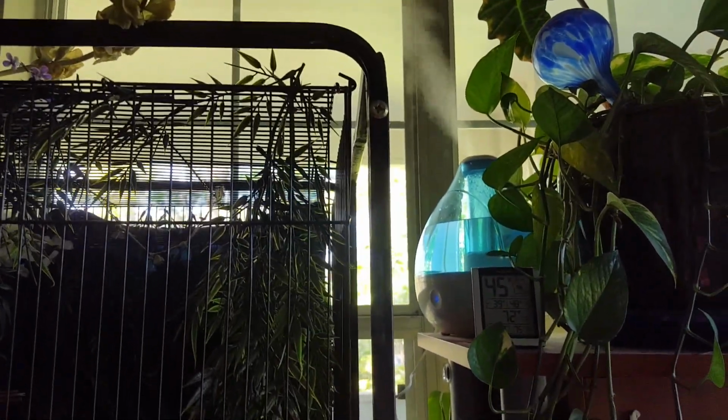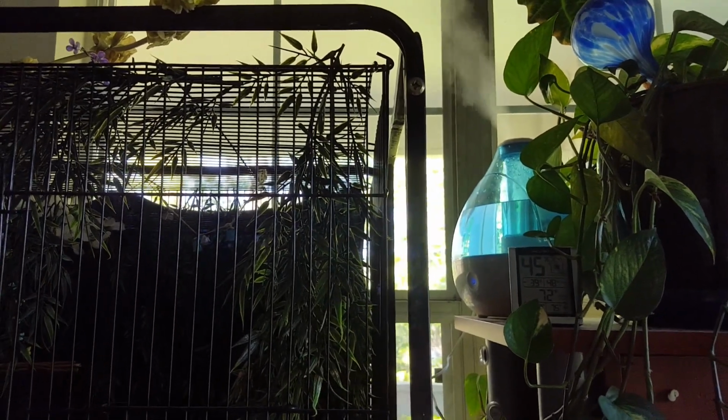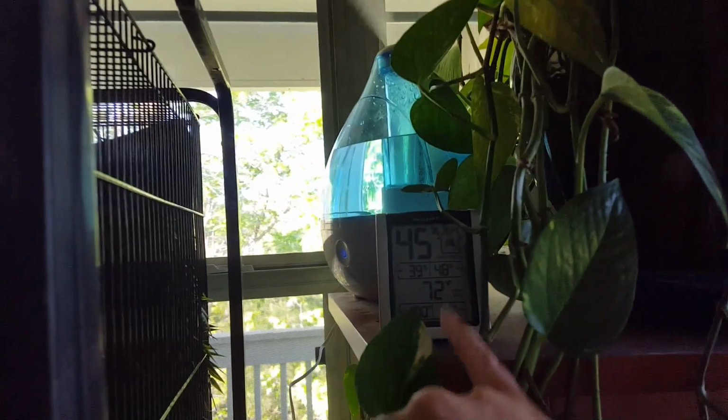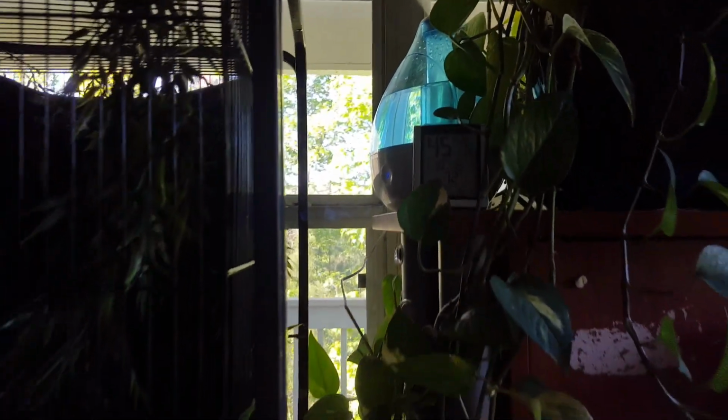Apparently lack of appropriate humidity is one of the major reasons eggs die in shell, and I had all the eggs die in shell last year after we moved here, and I just hadn't realized how dry it was and how cold it was with our AC on. So I'm going to be monitoring them and making sure that it stays in this temperature range and it stays in this humidity range so that my birds will be happy.